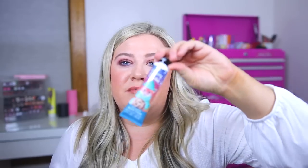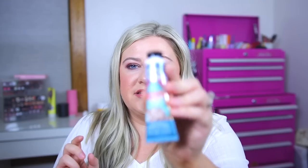And then I got a hand cream. I got the Mary Cookie hand cream. Now the hand cream actually smells different, I feel like, than the lotions and the body creams and the spray. This one does not smell like Christmas cookies. I don't know. I like it. It's just a nice vanilla scent. So I picked up the hand cream, of course.